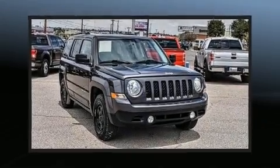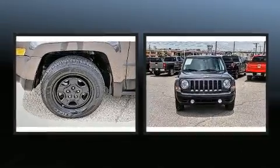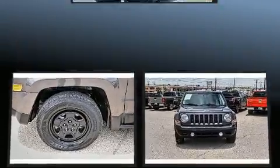Get excited about the 2016 Jeep Patriot. Smooth gear shifts are achieved thanks to the efficient 4-cylinder engine, providing a spirited yet composed ride and drive.